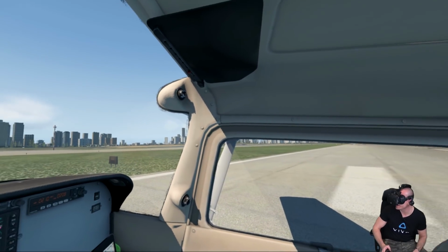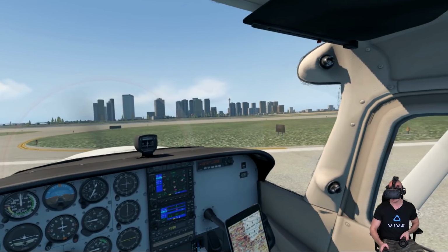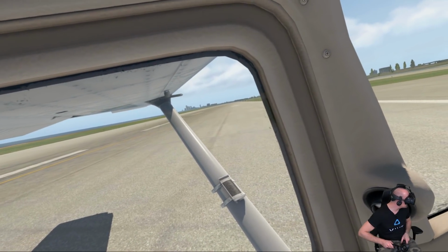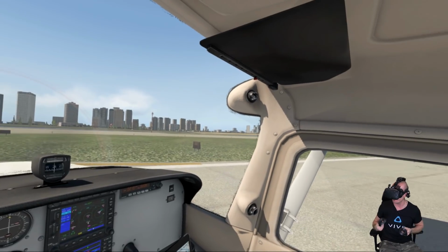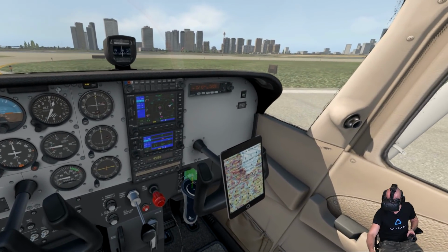Wow. Amazing stuff. Guys, I know this is just a short gameplay of showing you how the game performs, but I mean, the performance is not great. We have a lot of reprojection, as you can see on my controllers here, but it's still fully playable. I don't feel that while flying, and that is awesome.